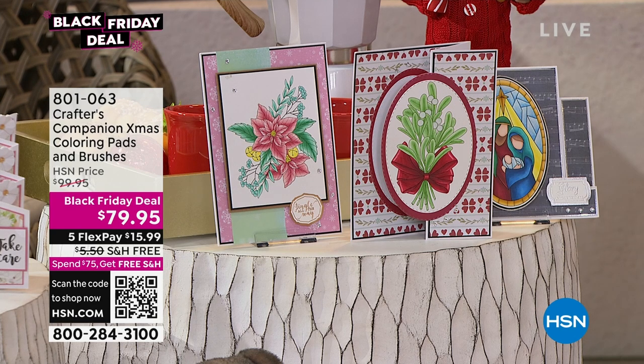Black Friday deal, not only are you getting two sets of the 39 sheet Christmas coloring pads, you get Miracle of Christmas and Nature's Christmas, but you're also getting 24 tri-blend brushes. And if you know about those tri-blend brushes, you know there are three different colors in one. So it's like getting 72 markers in one for $79.95. That is $20 off, but I'm mentioning it now because we have less than 600 to go around.